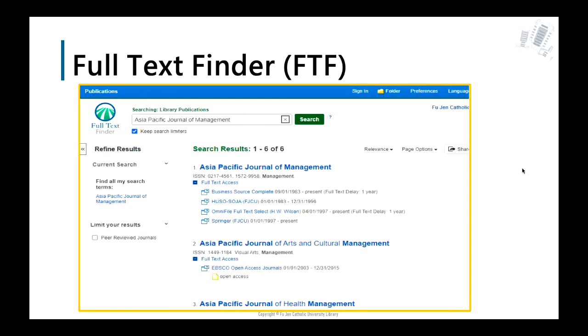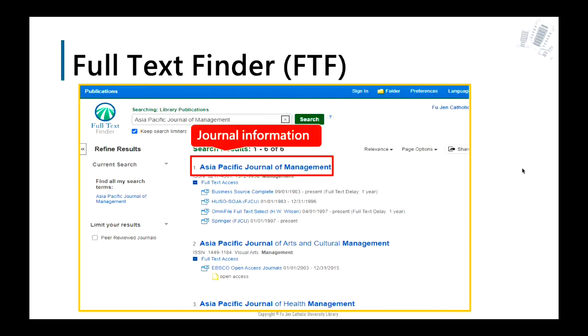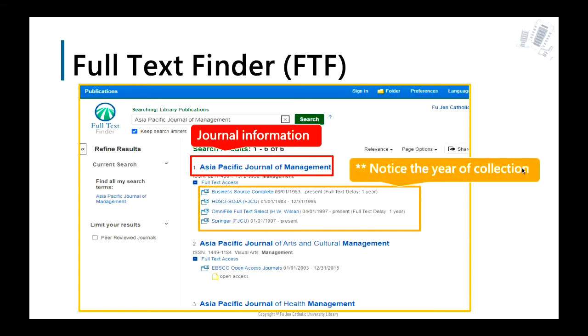Let's use the journal title Asia Pacific Journal of Management as an example. As we check the results, you will see the exact title of the journal on the first line. If you want to know more about the journal, please click the link of the journal title. But if you want to get the full text paper, you could see the term Full Text Access below the journal title. You will find lots of hyperlinks on the website. It means all of these databases include this journal. Just a reminder, the collection year of each database is different.